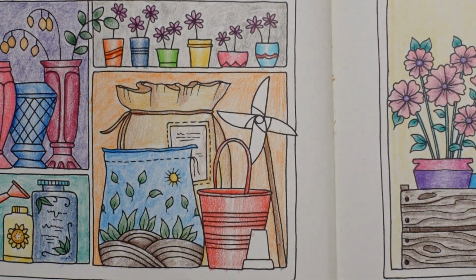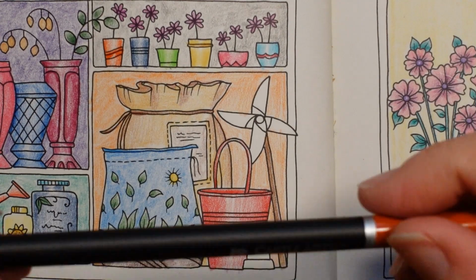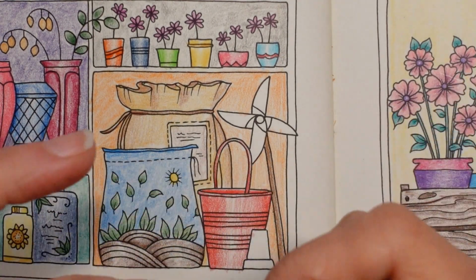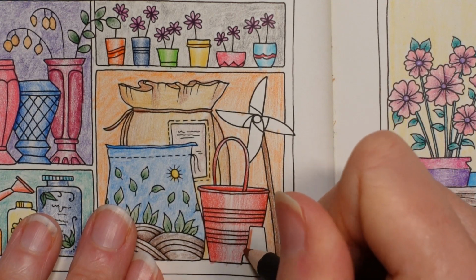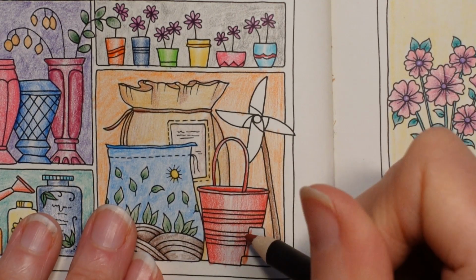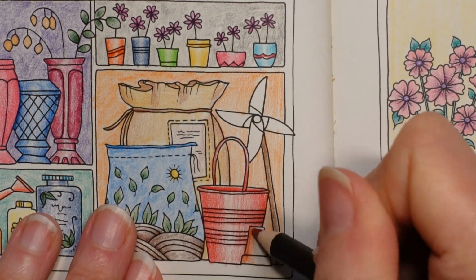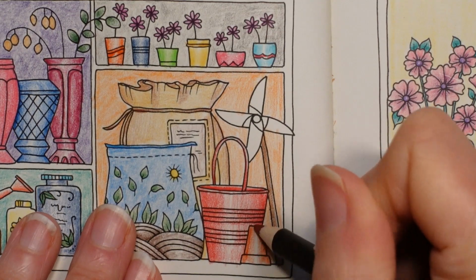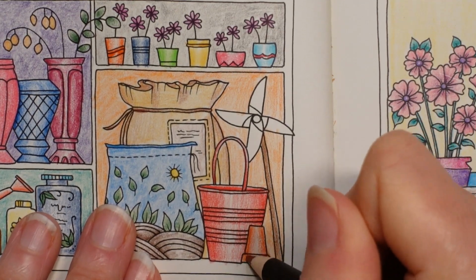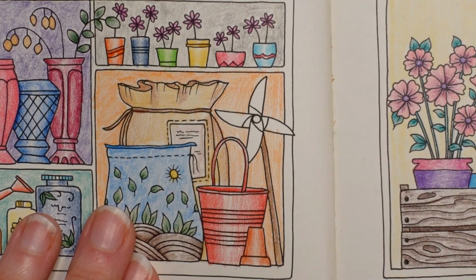I'm going to do some terracotta quickly on that pot. And where's the terracotta? There it is. Whoops. Does not want to come out. On this little pot here. So I'm going to remember that a terracotta pot is quite matte. It doesn't have a huge shine. But it will have a little.